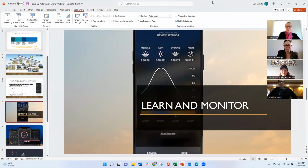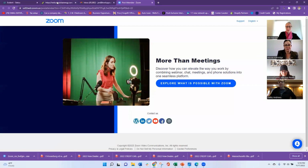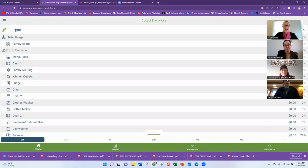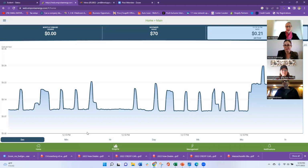So when we look at learn and monitor, I'm going to share with you my screen. I am still here. So this is a live view of my home. This is something called the Emporia Energy Monitor. We have this both in residences as well as in businesses. What it provides you is truly a live view of all the different circuits within your home. You can see it by the second, like this is the load that is running through my house right now.